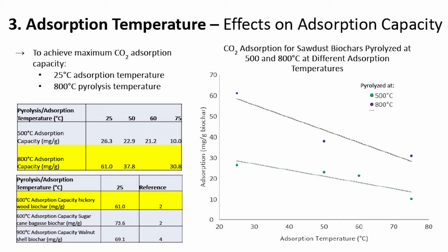So now we can begin to identify our optimal conditions for both adsorption temperature and pyrolysis temperature. Since we saw an increase in rate and capacity with increased pyrolysis temperature independent of feedstock, we can identify that 800 is the optimal pyrolysis temperature, and because a 25 degrees Celsius adsorption temperature, or decreasing from 75 degrees adsorption temperature, increases the capacity for feedstocks pyrolyzed at low and high temperatures. Therefore, 25 degrees is optimal, which is close to ambient temperatures. So this is great for direct air capture and just taking carbon dioxide out of ambient air.